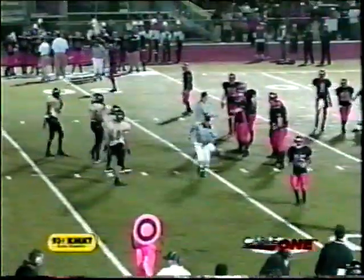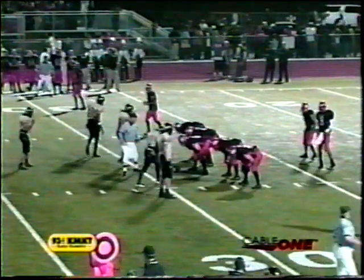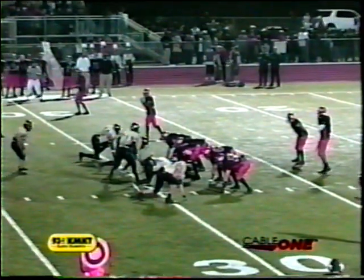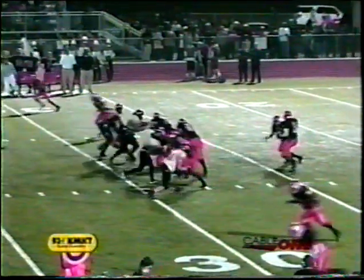And that's the absolute standout 5A defending state champ. And also in the last half of the game against Ryder, where Denison took a 42-6 lead into the locker room and coasted. Eliminate those 6 quarters, and the numbers are just a little bit better.